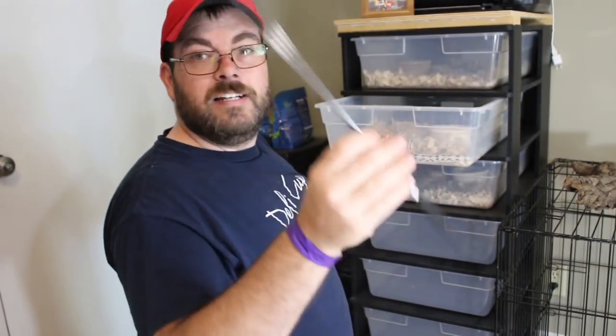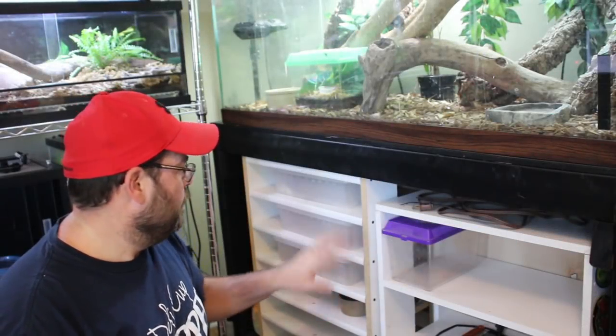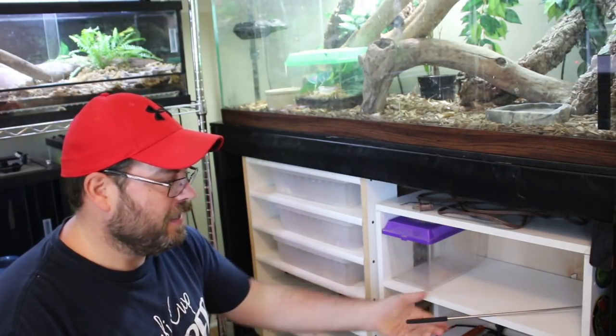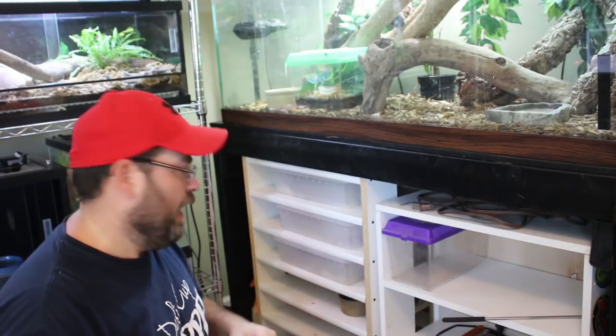Reach in here, snake hook is out, and as you can see, these 4 tubs down here are empty, and that's because I've got 3 youngsters that aren't quite big enough to go in here yet, and they are still in the baby rack. So let me swing the camera around again, and let's take a look at those snakes. Okay, so we're going to take a look at what's in this rack over here, and I'm still going to need this because there is another king snake over here, and she is way more food aggressive than that guy. But we're going to save her for last.